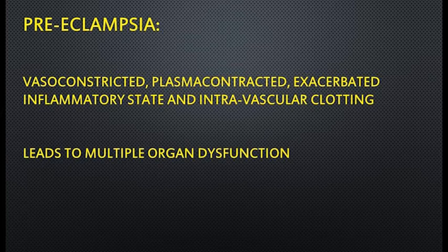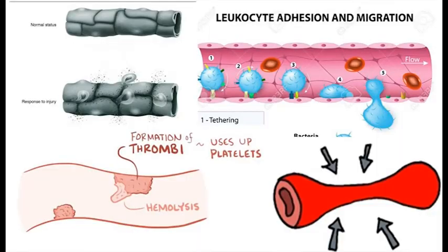You have vasoconstriction, and increased vascular permeability, which leads to extra fluid leak into the extravascular space. There's increased expression of prothrombotic factors like von Willebrand factor, tissue factor, and platelet activating factor, which leads to intravascular clotting. And then there are also increased cell adhesion molecules, which leads to increased secretion of interleukins and cytokines, and that just enhances the whole inflammatory response.